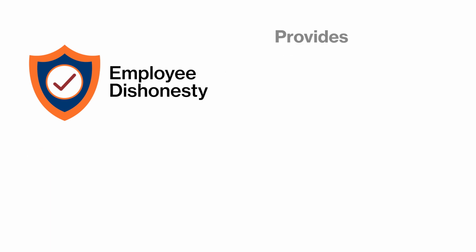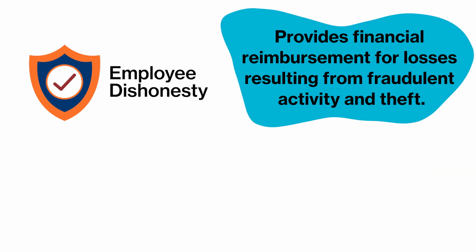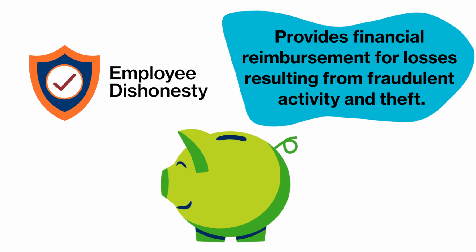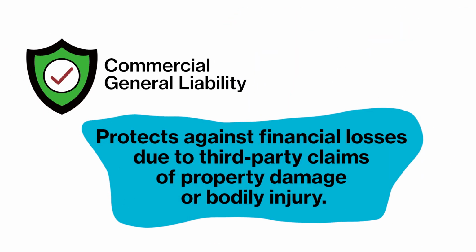Employee dishonesty coverage provides financial reimbursement for losses resulting from fraudulent activity and theft. This is a very unlikely scenario, but that's what insurance is for. Association board members can feel safe to make decisions and do their best, and the community can rest easy knowing they are protected from bad acts. It's a win-win.